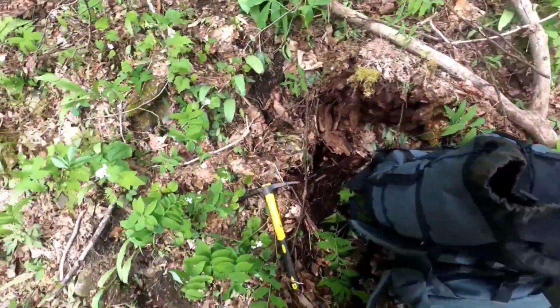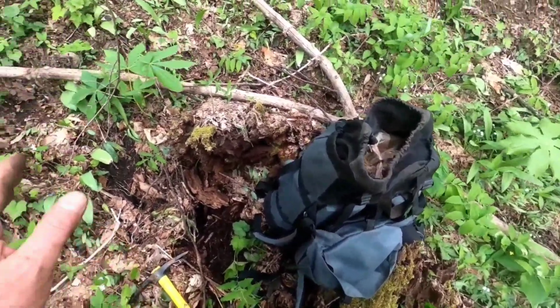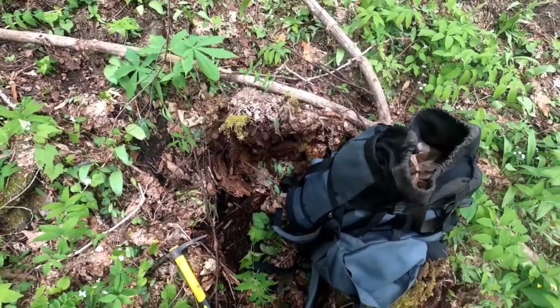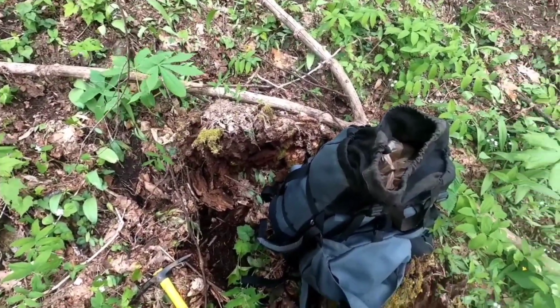Okay, I got my last bag, so I'm gonna stop filming for now till I get to the top, and I'm gonna get this loaded up and start the slow ascent up the mountain.